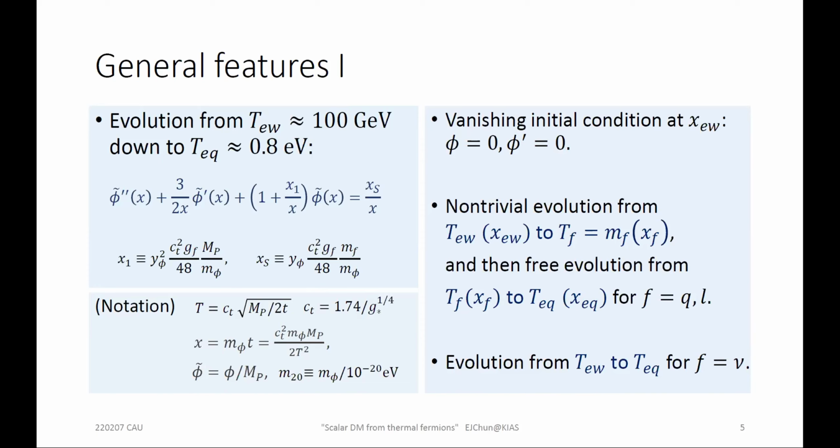So now the task is simple. Once you have this equation, you just solve it. It's easy, we can have very easy solutions. Of course, at the initial point, we assume there is no initial value for the amplitude and the derivative. Then we have this non-trivial evolution from the electroweak time, where x is x electroweak, to the time when the temperature is the same as the thermal fermion mass, which I call XF.